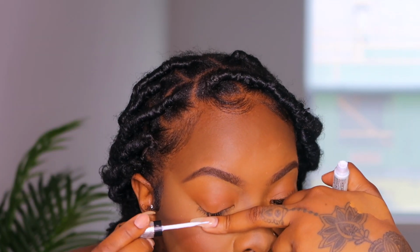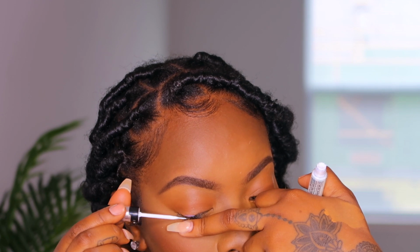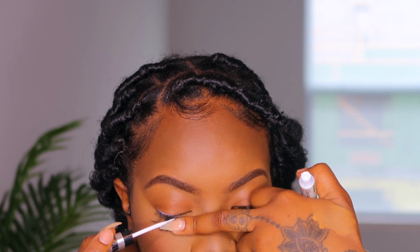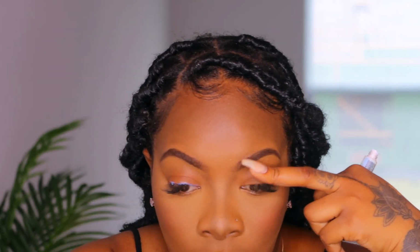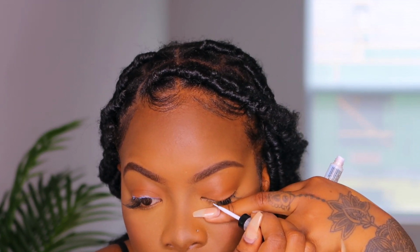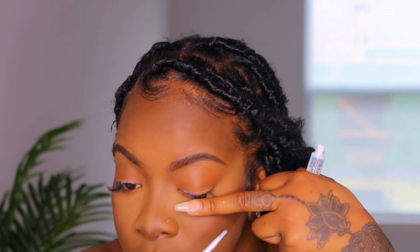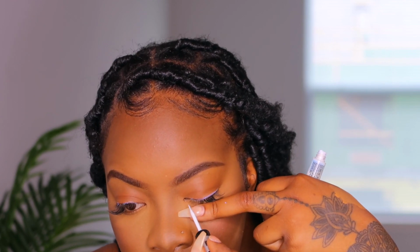I'm gonna go ahead and apply the glue. I do that by brushing it onto my lash line. It's literally the quickest and easiest way to apply your lashes. Apply the glue to your lash line first. You can apply it to your lashes as well, but I don't find that necessary just because doing it like this, it's secured. I don't ever feel like I need to add glue to my lashes as well. Some people do.